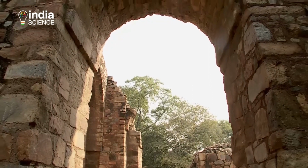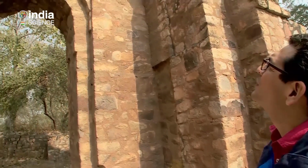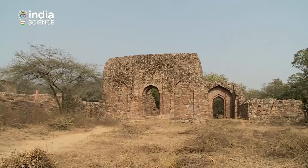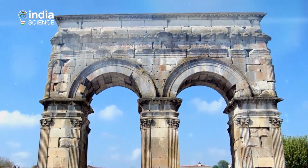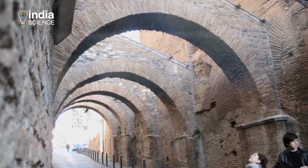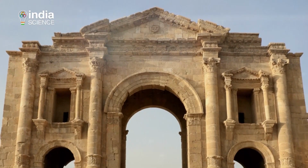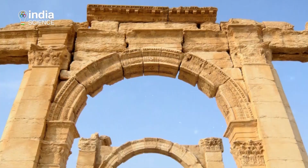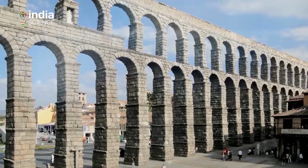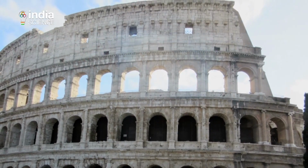Before exploring a true arch, let us first understand what an arch is. Simply put, an arch is a curved structure that supports or strengthens a building. The arch is considered a key architectural element. It is present in both the Sumerian and Etruscan civilizations. But it was during the Roman times that this feature was perfected.